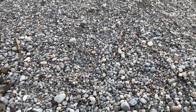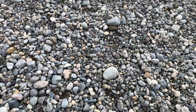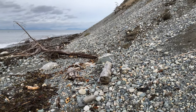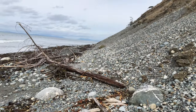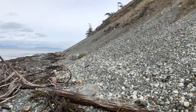And this spot is where I found what is probably my favorite rock I've ever found, which I'll throw a picture of up on the screen. But yeah, I mean, you can find pretty much anything here. Real big beach, just a really great spot to come out and look around. So yeah, let's see what we can find.